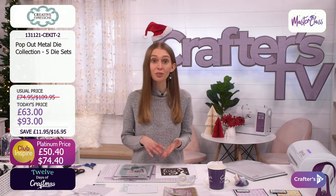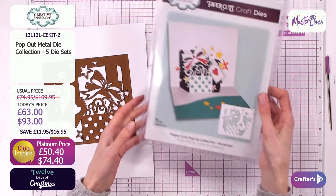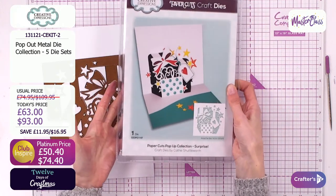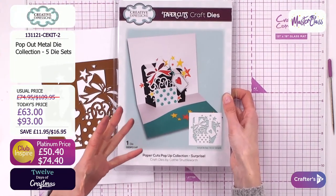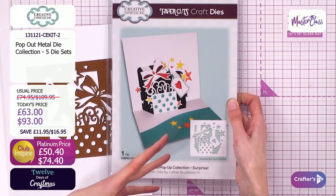You've got the lovely Woof doggy die. You've got something for your celebrations with your present. And the die I'm going to use for this particular little demo is the surprise. I just want to show you how easy it is to work with these. Now, they're pop-out dies, so they focus on the centre of our card. They're making the centre of our card as special as the outside is.